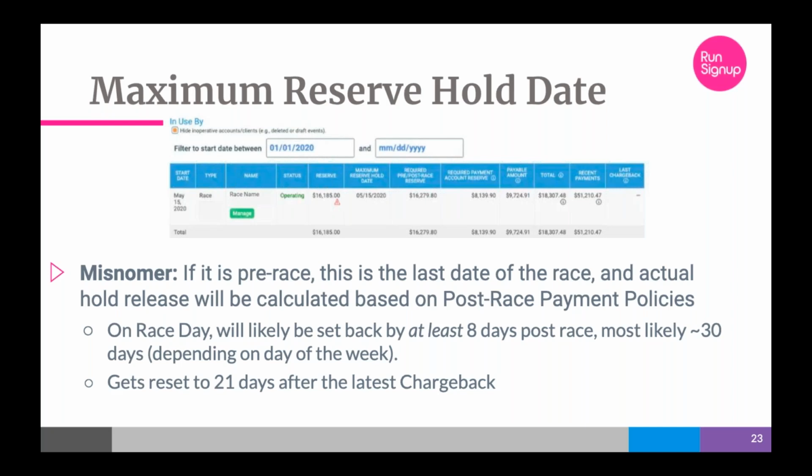The one part that stops this process is chargeback. So we've added a column called last chargeback, so that it immediately shows when the last chargeback has occurred. Once you have a chargeback, that resets the post-race payment policy at least 21 days. We will evaluate this in the future, but this is just our policy for the time being, because if you're getting chargebacks in and around the race, that likely indicates a status change. You may have done a perfect job, but it indicates some sort of status change and some unhappy customers, and we're going to work with you to figure out exactly what's going on with that particular race.